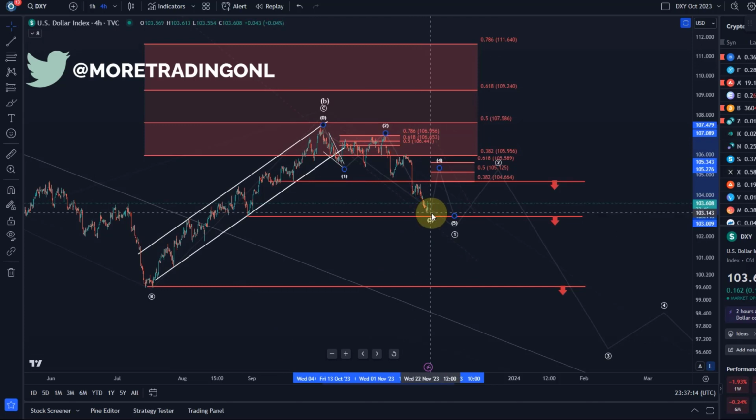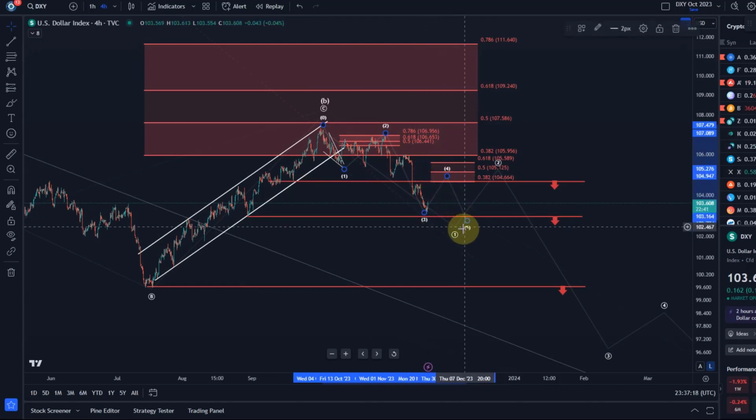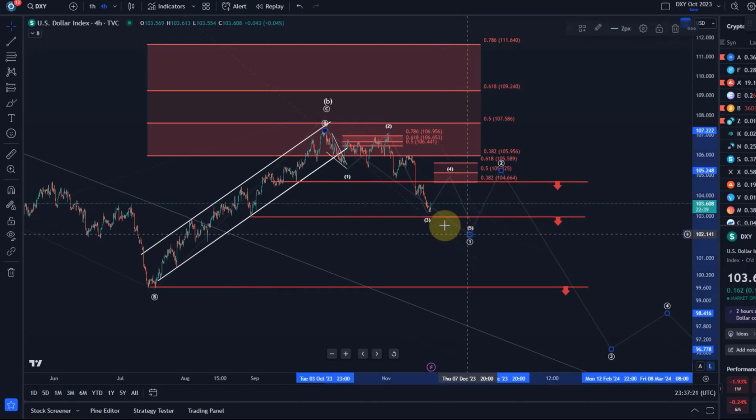DXY moved down further and that's sort of what we're tracking primarily, right? We have been leaning towards lower prices on the DXY. It is a pretty ugly move to the downside. I have to say that it's also only in 3 waves so far, but it has come down to really relevant support now at that next red line.